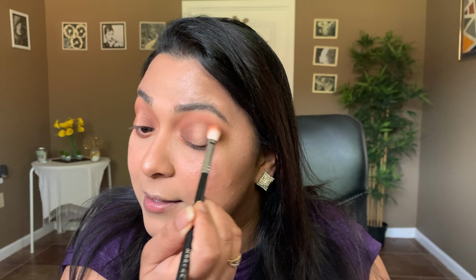Just like that. Now just to blend the edges, I'm gonna take that shade Hazelnut from the palette that we used earlier and just blend right where the concealer is meeting that darker shade, which is Mocha. I love that the shades are all coffee inspired. You guys know how much I love my coffee. I mean, this just brings me happiness.